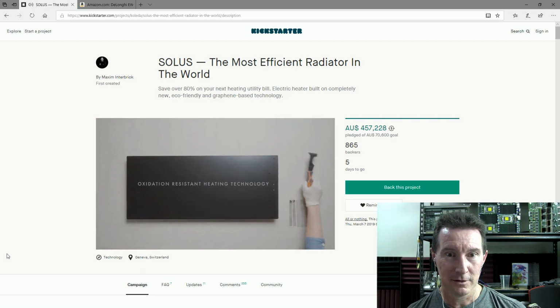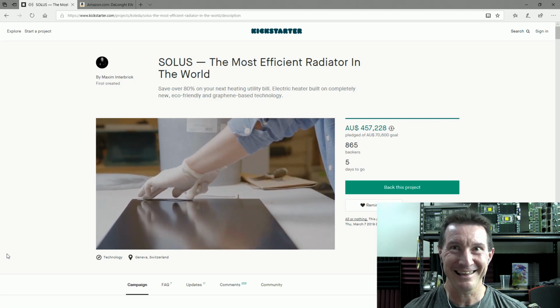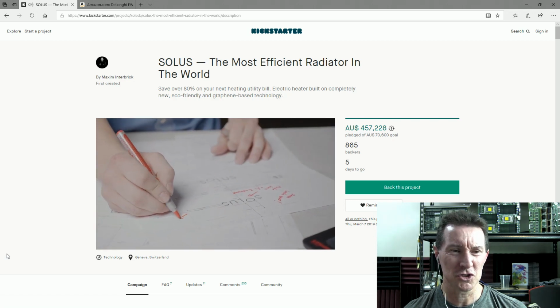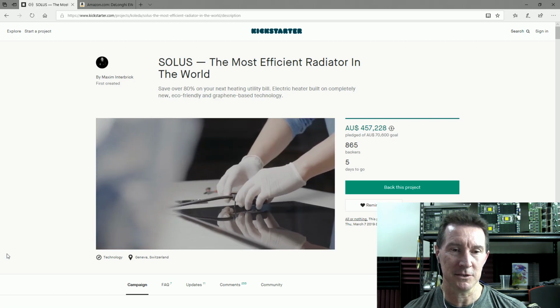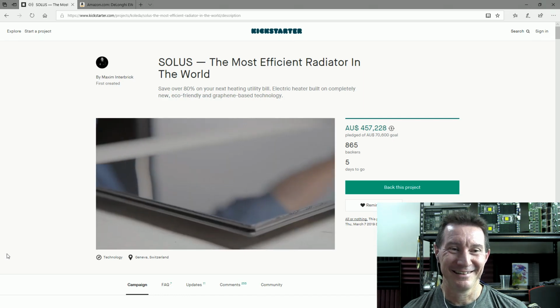We wanted to make a system that lasts. Unlike traditional heating elements, our oxidization resistant heating technology doesn't oxidize, meaning that it will still be just as efficient 30 years from now as it is today. At Regulator, we have years of R&D behind Solace. We have done our prototyping and laboratory tests. We already have preliminary agreements with suppliers for every single component that makes up the complete product.